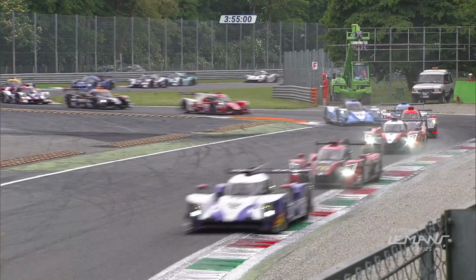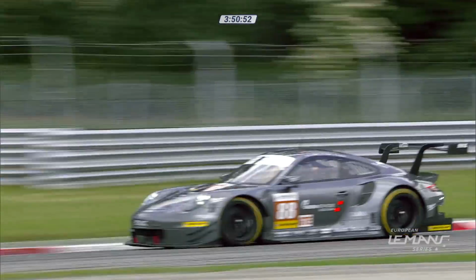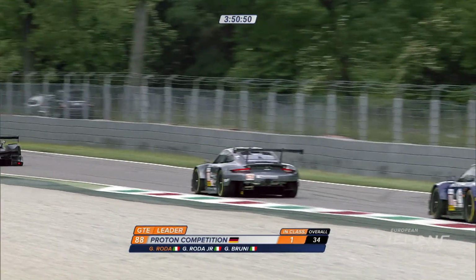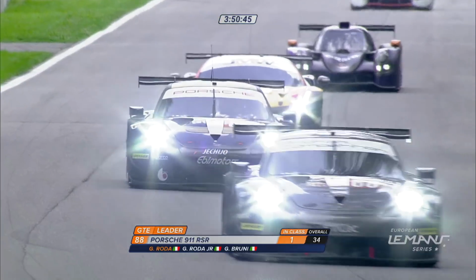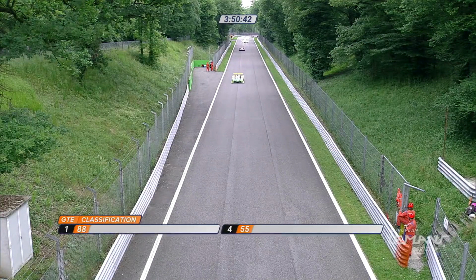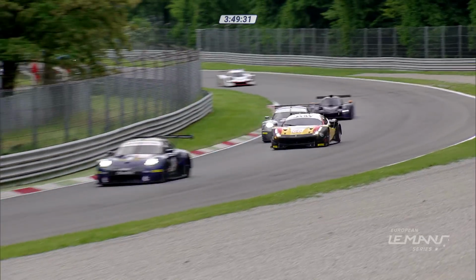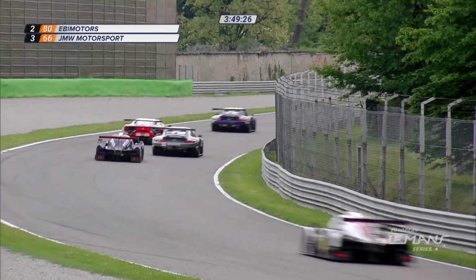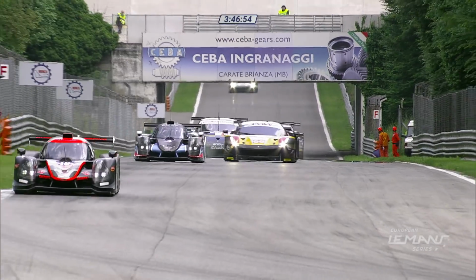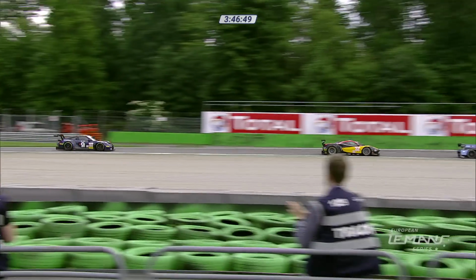In GTE, it was an Italian that led, but not an Italian car. Gianluca Roda Jr. had got ahead of pole sitter Raymond Narak, a Porsche 1-2 in the home of Ferrari. But never fear, Ferrari fans, Miguel Molinar is here, the hero of Le Castellet, hot on their heels. Sweeping through the Lesmos, Raymond Narak took the lead, and Miguel Molinar also went around Roda Jr.'s Proton Competition Porsche. And then the dice was on for the lead. Down to Ascari, weaving through LMP3 traffic, Molinar got his nose in front, and Ferrari had the lead.